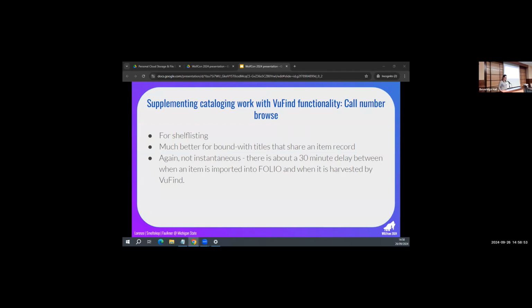It's not instantaneous. To see it actually in our VuFind instance and look at the display, we have to wait for that harvest, which isn't awful, but it does create a little bit of a barrier.